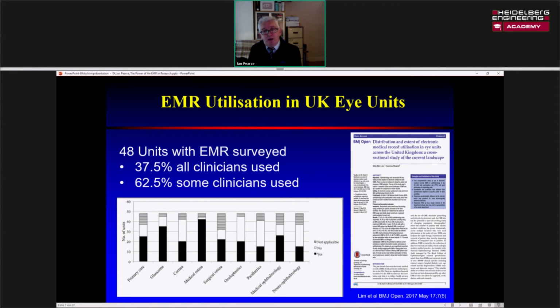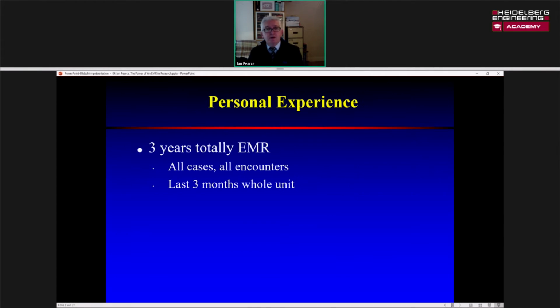But gradually, we hope that the cornea, oculoplastics, pediatrics will see the benefit and certainly bring that into their own practice, because the outcomes that we can get outweigh any of the initial problems with the change process.